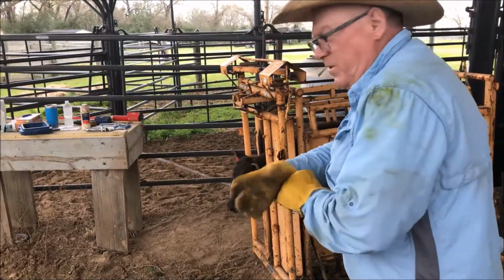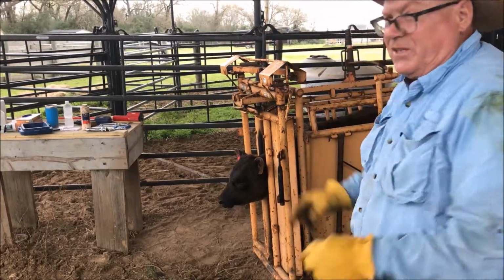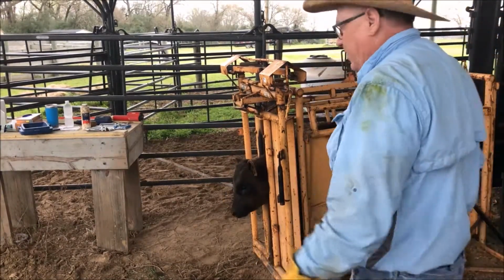out? All right, if you're wondering what we did with that number 25, or that last one that got out, here she is. We're going to let her out now.